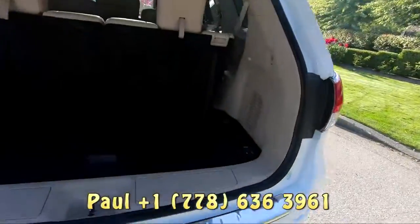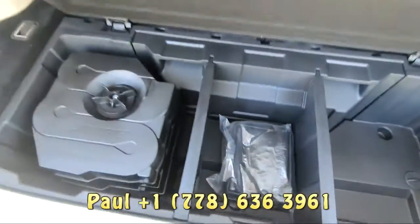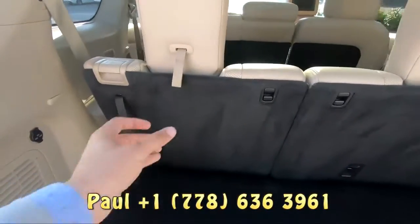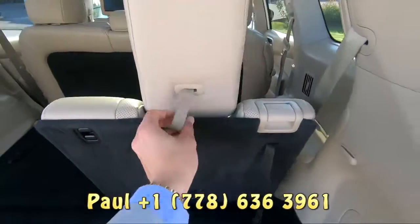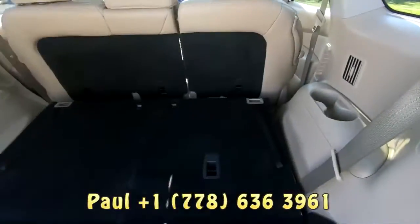There's a button for that as well. Now, in the back here, you've got a bit of storage underneath, which is nice. Now, to get these seats down, very straightforward. So I'm doing this one-handed. So push, and then this one, lift up, push it down. So pull, and then push, and then we're going to push these ones down.